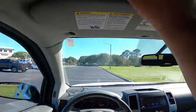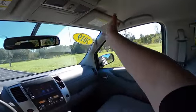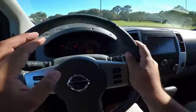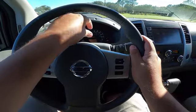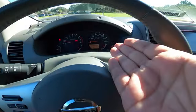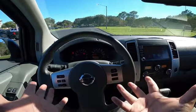So this guy has a kind of cloth material on the roof here, but it's not bad. I mean, yes, it's very old. There's nothing much to it. There's no information screen or anything. Basically just a small screen for what year you're in, and your mileage, and it has only got 247,000 miles on it. So for a 2019, it's pretty new.